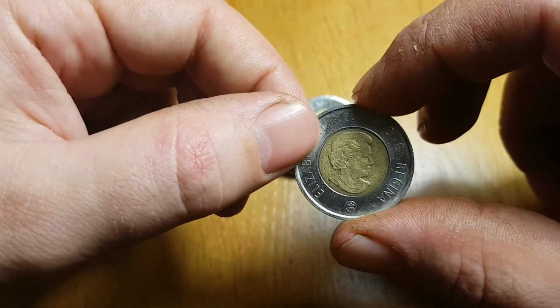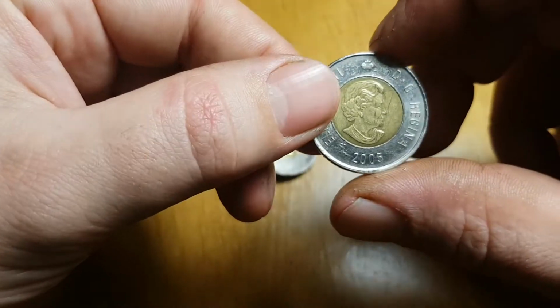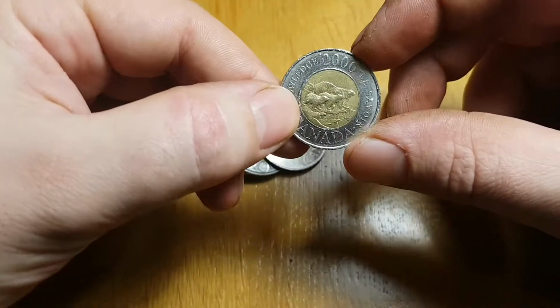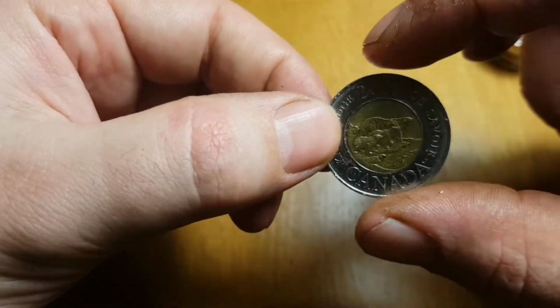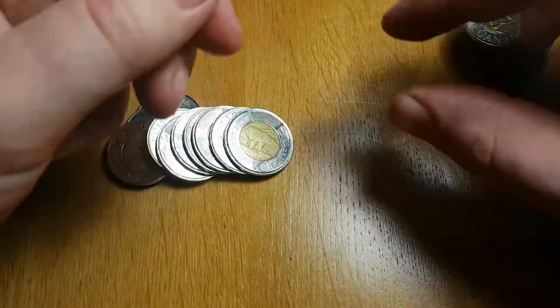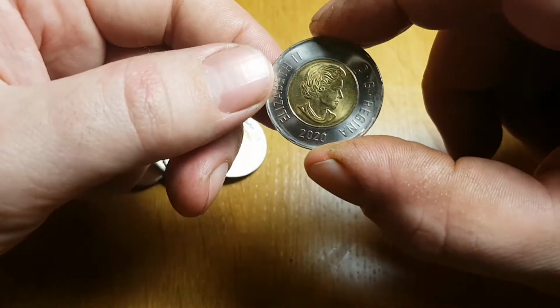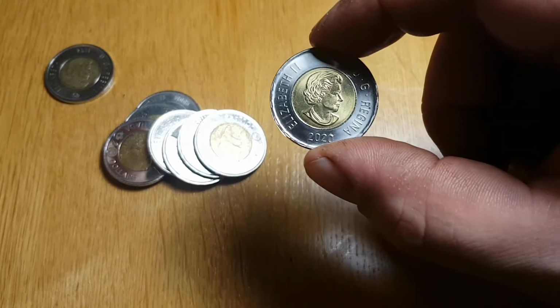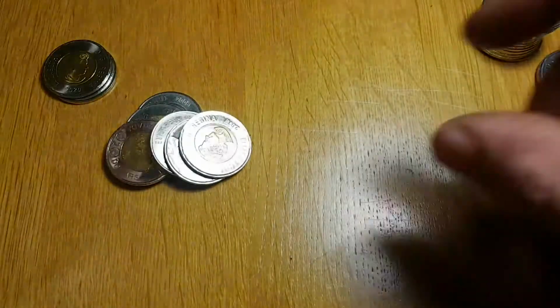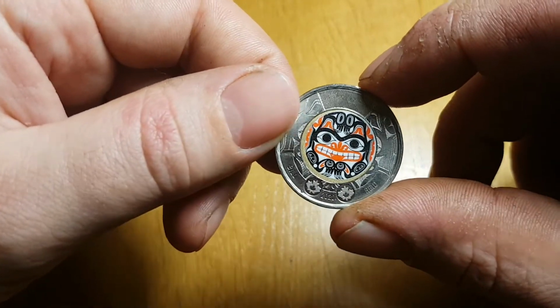2011. I don't have a full roll of those yet, so we're going to put that on the left side. And this is a nice shiny one. Let's see if it's a 2020 or a 2019. That's a 2020. I do still need some of those, so I'm definitely going to keep that one. It's nice and shiny. And this is one of the newer ones. It's also a 2020.